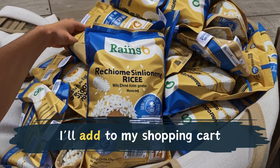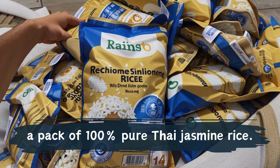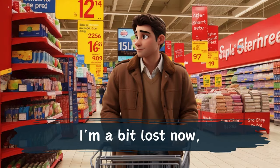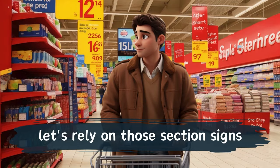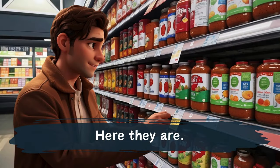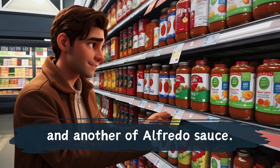I'll add to my shopping cart a pack of 100% pure Thai jasmine rice. I'm a bit lost now. Let's rely on those section signs to find the aisle for tomato sauce. Here they are. Let's pick up a bottle of tomato basil and another of Alfredo sauce.